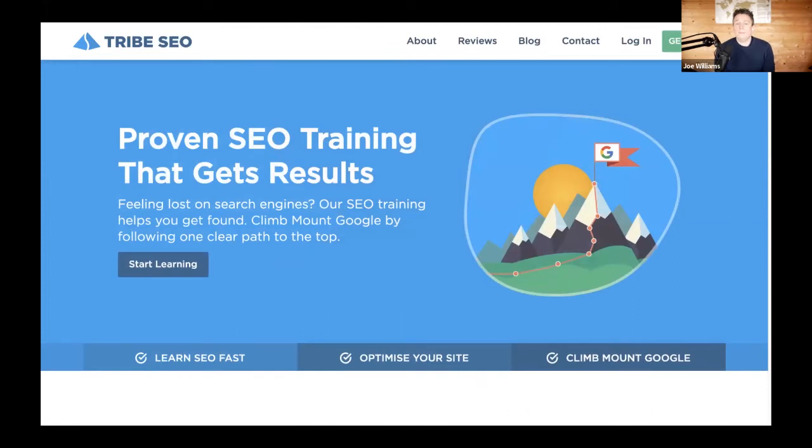Now, in terms of how our website actually looks, it looks like this. So what does the organization offer? Well, I can see from the main headline, it offers SEO training. And from the imagery, it complements that text. You can see a mountain of Google and a flag pointing at the top. And rather than have our values below that, we've got little checklists for learn SEO fast, optimize your site, climb Mount Google. So there are some benefits in there as well.